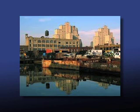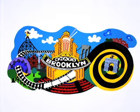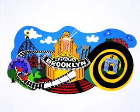But Brooklyn's waterfront is its greatest asset, and we have not used it to anything near its proper potential, and we have the opportunity to do that today, and we really should make this the mission of our politics in the next few years.